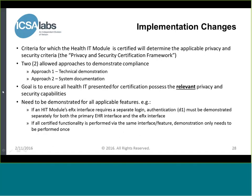So the significant change to the security and privacy criteria has to do with how it applies to the rest of the criteria. So no longer will you necessarily just automatically test authentication or audit log, regardless of what other criteria you test. When you select certain, say, clinical criteria to test, there will be specific security criteria that you have to test along with it. So the security criteria that you're required to test will be determined by the other criteria that you've selected.